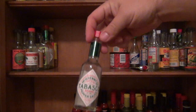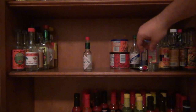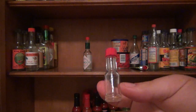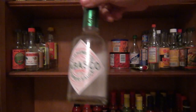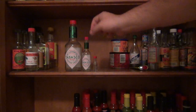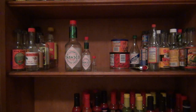Regular old Tabasco. Well, actually, I'll leave that one there. Because I also have, I took the label off, but the little bottle of Tabasco sauce you get in the MREs. And then in the back here, I got the big bottle of Tabasco sauce. So just to compare them there on the shelf. You got Big Daddy, you got Normal Human Being, and you got Ooh, I Just Want to Taste. Those are the 3 sizes.